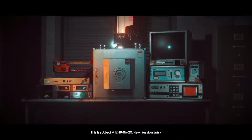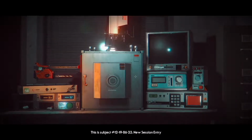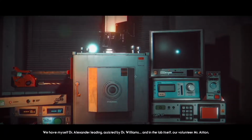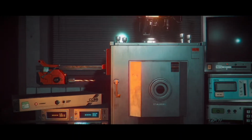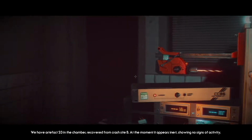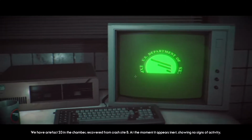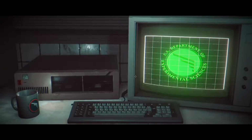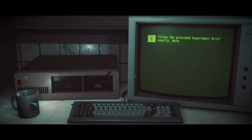This is subject 12/19/86/23, new session entry. We have myself, Dr. Alexander leading, assisted by Dr. Williams, and in the lab itself, our volunteer, Mr. Asian. That's me. We have artifact 23 in the chamber, recovered from crash site B. At the moment it appears inert, showing no signs of activity. Mr. Asian, instructions for each stage will come through to your terminal, and we need you to follow them exactly.